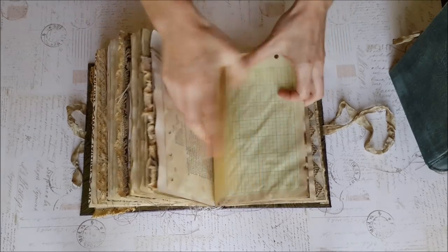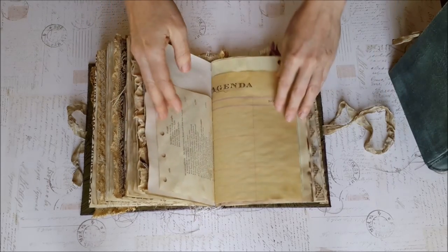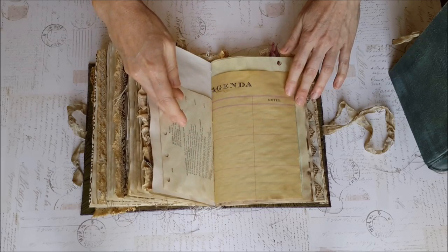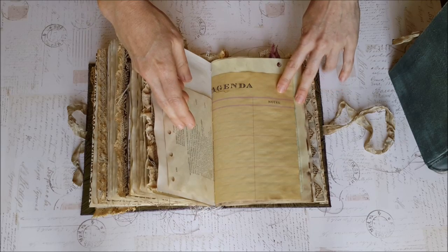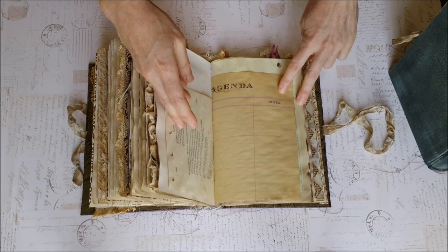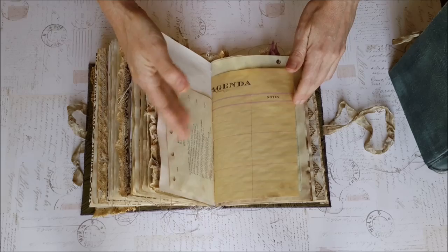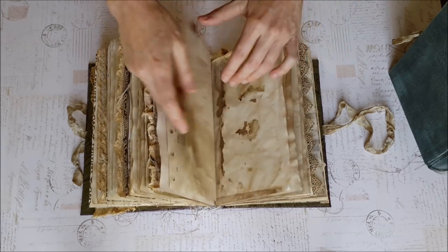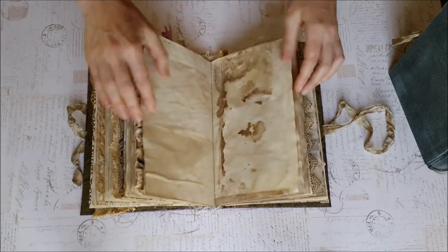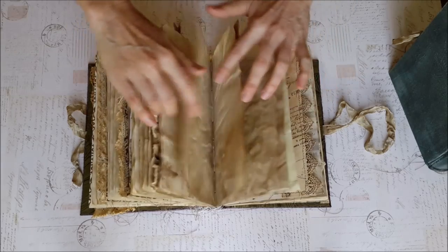This paper is a big, huge notepad, and the pages are like 15 inches long, so I cut them in half so that they'll fit. I got these at Essentials, which is a lovely store in Fort Collins, Colorado, and they just had some neat things, and so I had bought this big pad of paper to put in some of my journals. So you'll probably see a page in each of my journals until that pad of paper is gone.